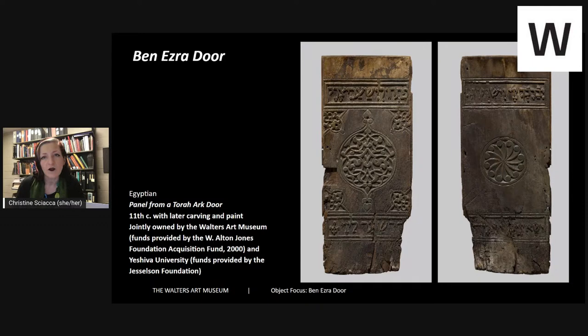The Ben Ezra Synagogue is associated with a famous medieval thinker, Moses Maimonides, who lived from 1135 to 1204. He was among the Jews and Muslims persecuted in and exiled from Spain, eventually winding up in Egypt. So after traveling across the Mediterranean, he took up residence in Cairo, where he became a leader of the Jewish community there.